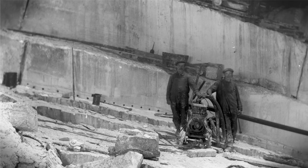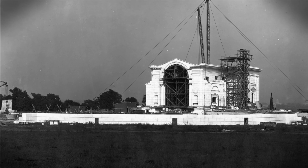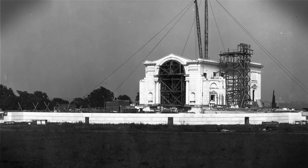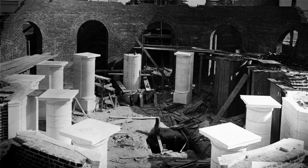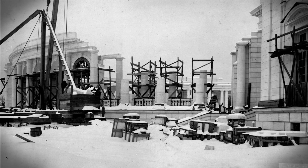One of the main issues was with obtaining an adequate supply of marble. With the building almost entirely clad with marble, this imposed inevitable delays on overall construction. Other delays were imposed by changes in the plans for the building. There were significant delays due to weather.